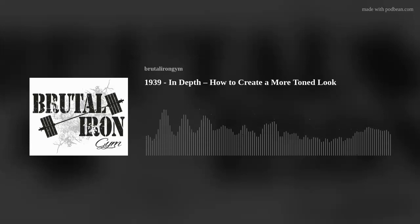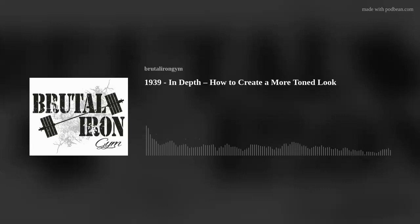overly thick. So this is the fun of when you understand pre-exhaust and how to pair together compound movements and isolation movements. You can use compound movements safely and still stay within your goal of not getting too bulky.